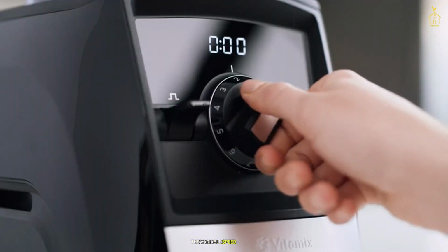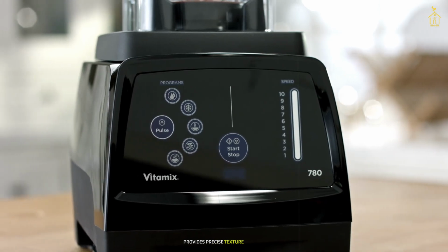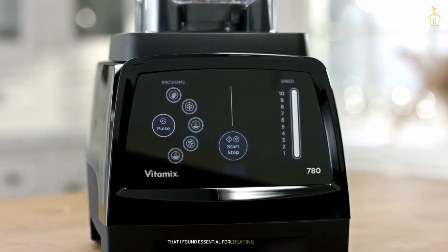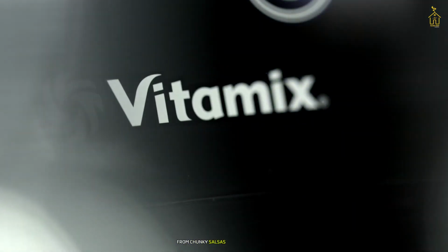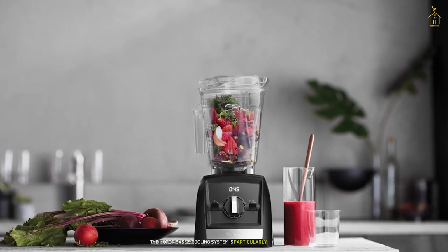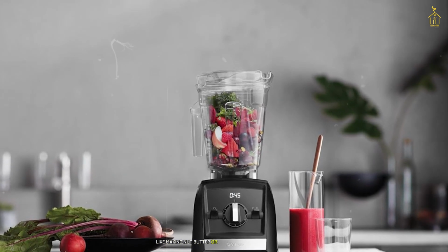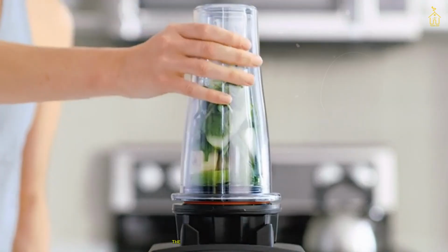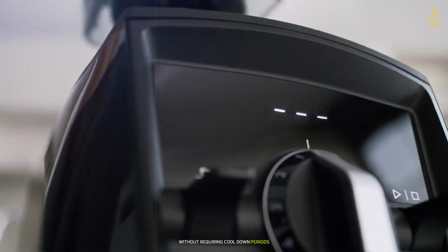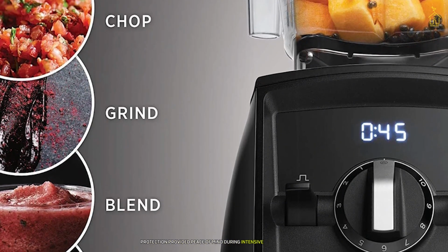The variable speed control, combined with the pulse feature, provides precise texture control that I found essential for creating everything from chunky salsas to silky smoothies. The motor base's cooling system is particularly noteworthy. Even during demanding tasks like making nut butter or processing frozen ingredients, the motor maintained optimal temperature without requiring cool-down periods. The automatic overload protection provided peace of mind during intensive blending sessions.